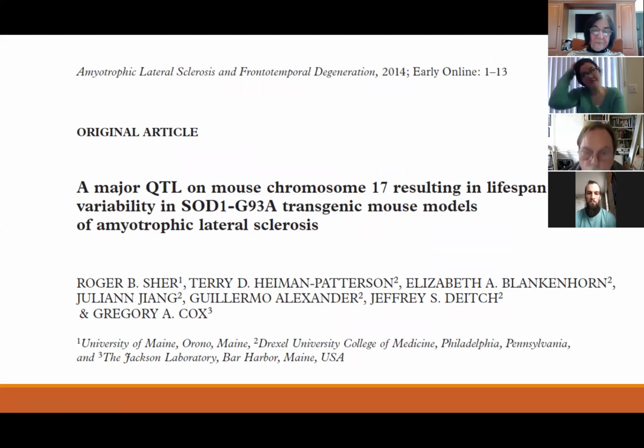We went ahead and looked, along with the people at Jackson Lab, to see where in the genome of the mouse were the genes that were modifying motor neuron disease in the SOD mice. A major quantitative trait loci was found in mouse chromosome 17, where many of the genes that modify disease were located. They also found QTLs on chromosome 4 and 7, but the one on 17 had the much stronger, what they call an LOD score. So it had the major effect was located in this area.